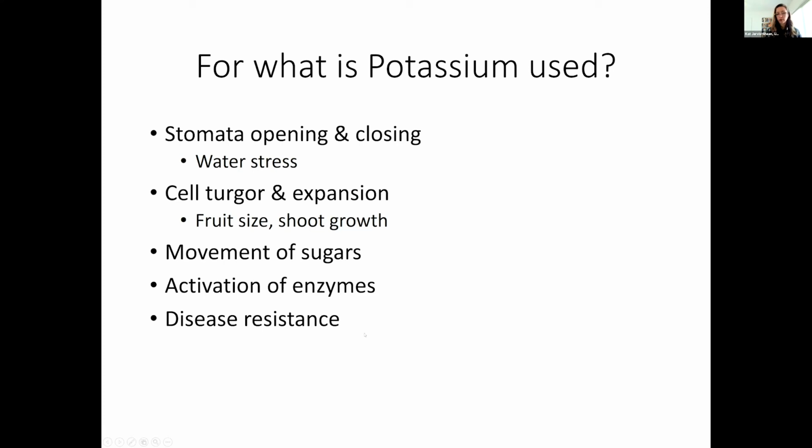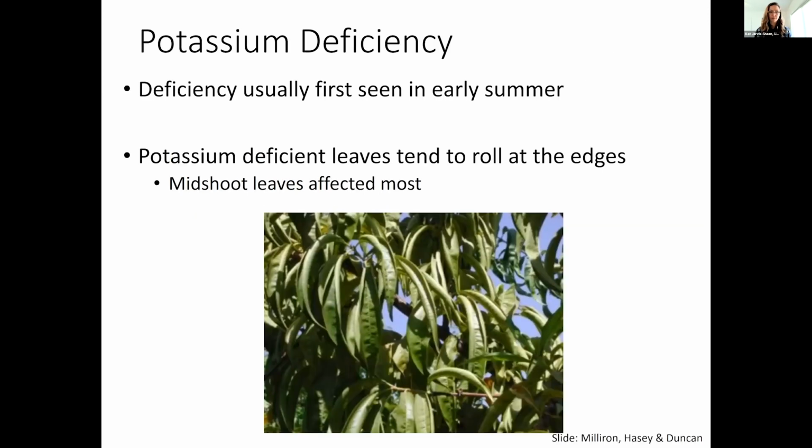It's very important as a signaling molecule. It signals stomata underneath the leaves to open and close, so it's important for water stress management in that context. It signals cell expansion, so it's important for fruit size and shoot growth. It helps sugars move around the tree. It activates enzymes and is beneficial for disease resistance.